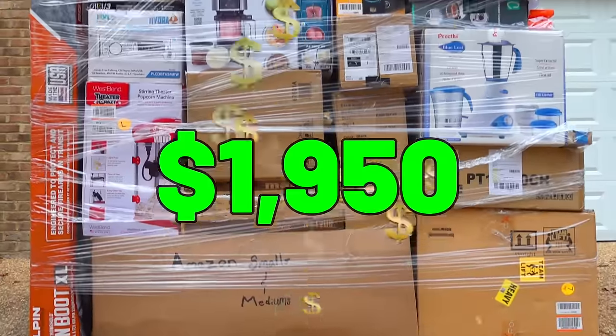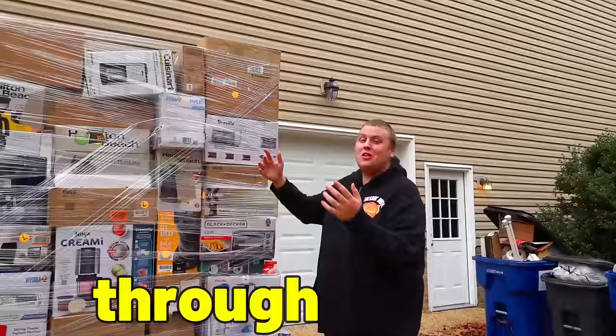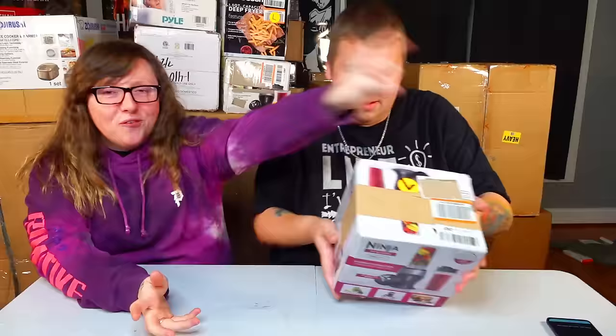We just paid $1,950 for this massive pallet of who knows what. Let's start going through it and see if we made a good deal. By the way, the total value will be right there in the corner of the screen.